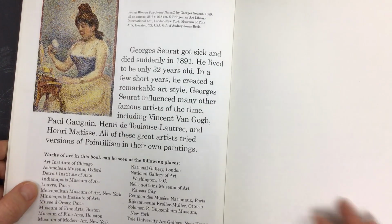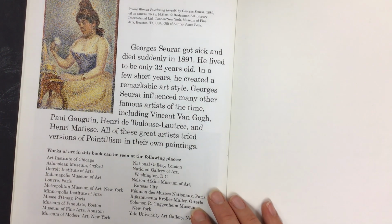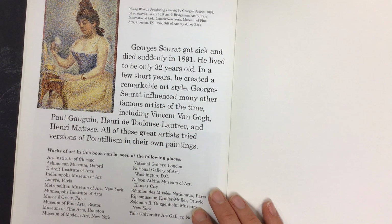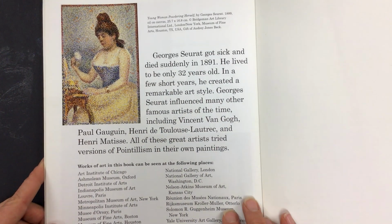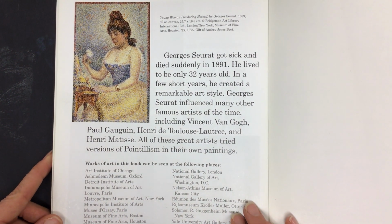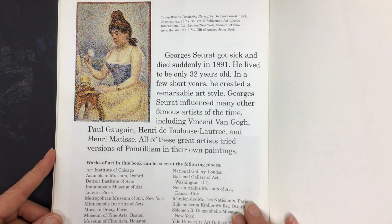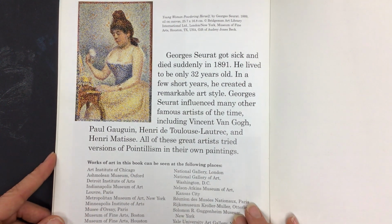George Seurat got sick and died suddenly in 1891. He lived to be only 32 years old. In a few short years, he created a remarkable art style. George Seurat influenced many other famous artists of the time, including Vincent van Gogh, Paul Gauguin, Henri de Toulouse-Lautrec, and Henri Matisse. All of these great artists tried versions of pointillism in their own paintings.